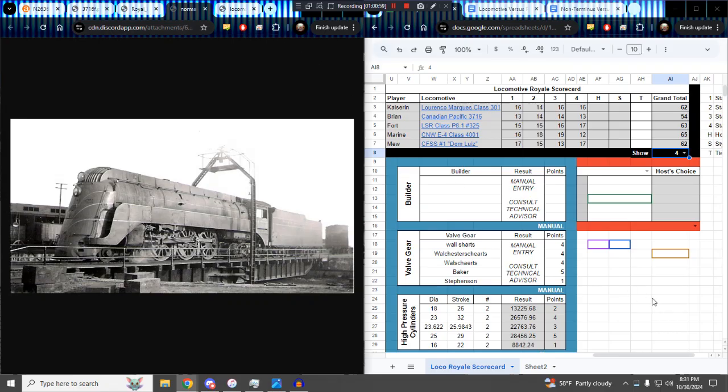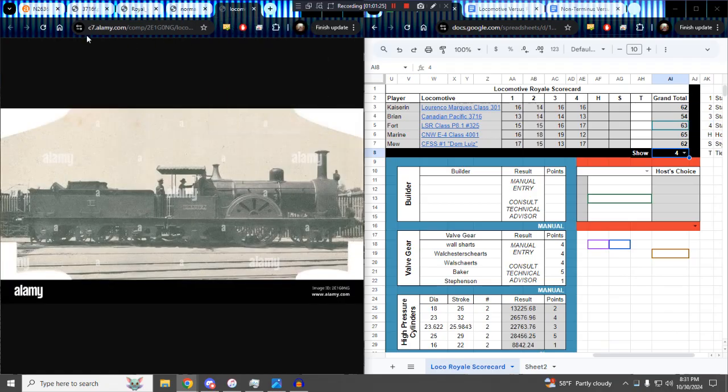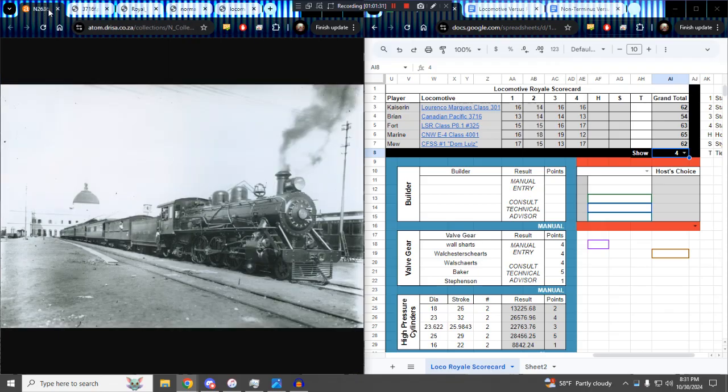Yeah, no, Brian has the... well, actually, no, not tied for the worst. Tied for the unintentional worst, because Marine, you've had the worst round of the game. Oops, how did that happen? 12 points for you, gave you 65 points at the end of round 4. Then, 63 points for second place. That is Fort. Fort's in second, which is not something I expected to see. Now Mew and I are tied. A tie between Kaiserin and Mew. There's been a tie every round so far.